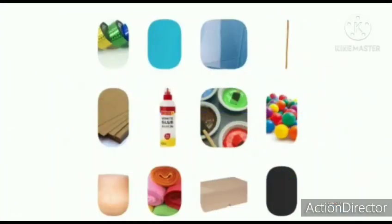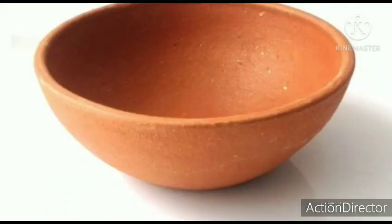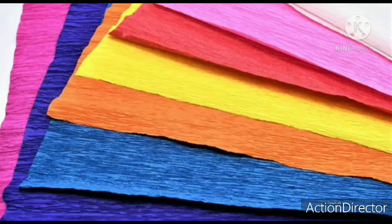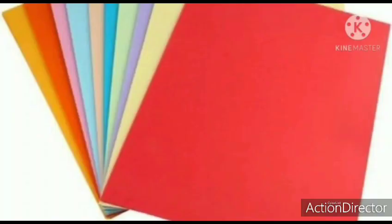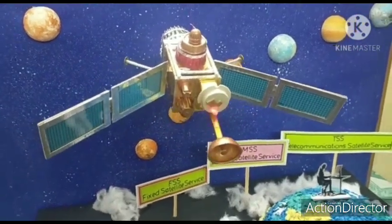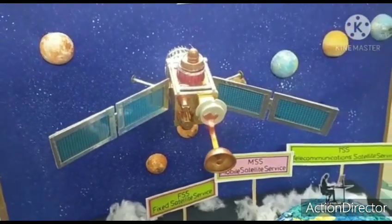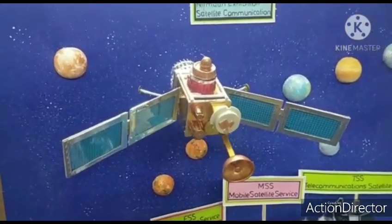The base of my project is made out of a box covered with black paper. The earth is made out of a vessel covered with crepe paper of three colors. The small planets are made with painted balls. The small posters are made by writing on origami papers. And the most important, the satellite is made with cardboard. The antenna is made with a spoon and pins. The wings are made with paper, cardboard and transparent sheet.